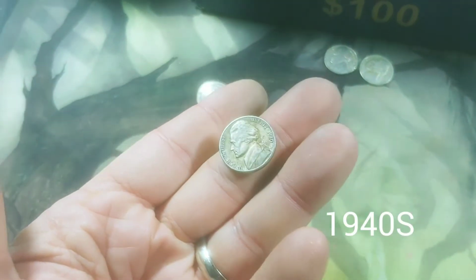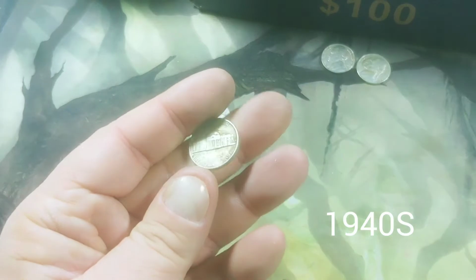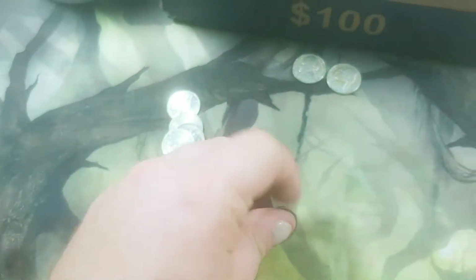And on the 10th roll, at the end of the roll, we have our first nickel from the 40s, 1940 from San Francisco.